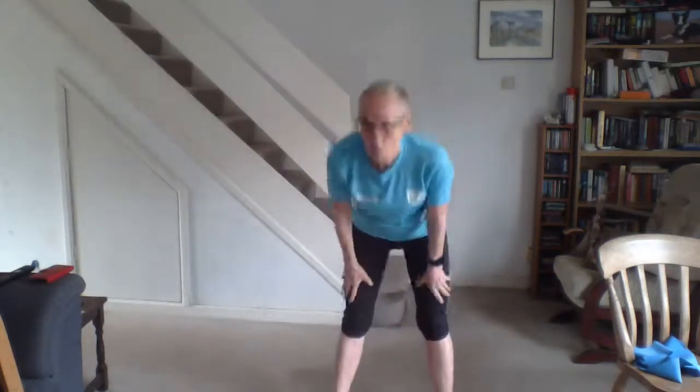Right, anyway. Squats again. We're going to do another 10 squats. Using the chair or free squats, it's entirely up to you, but we're just going to go straight into them. So feet hip width apart, bum sticking out. Down you go. 1, 2, 3, 4, 5, whoa, falling backwards, 6, 7, 8, 9, 10. Oh, woo.